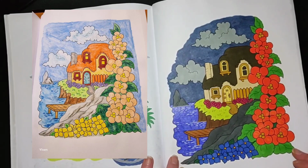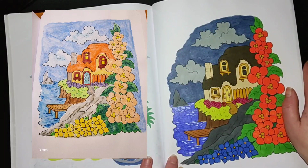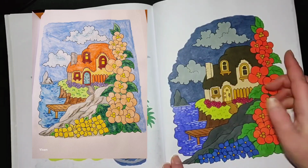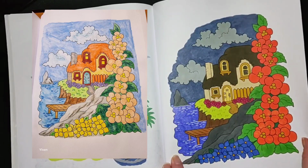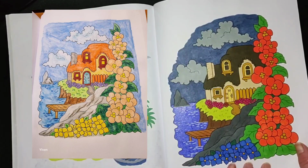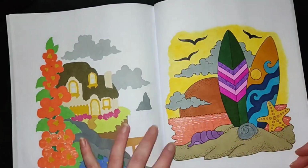And then we have this one. This one had quite a darker background. And also no one is at home here. No lights. And I really like how the flowers came out. Then we have this one.